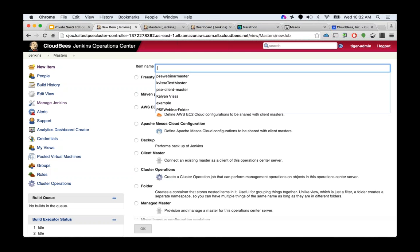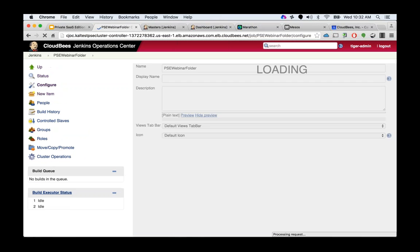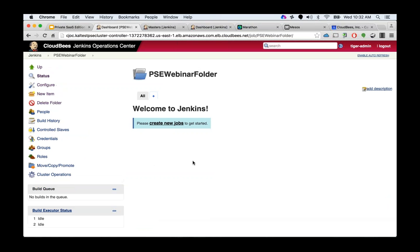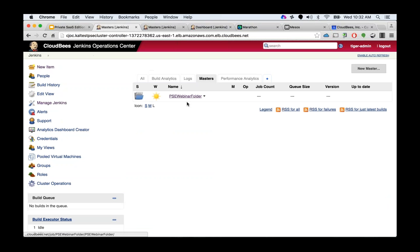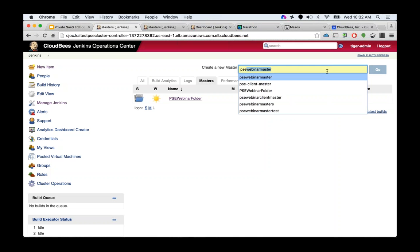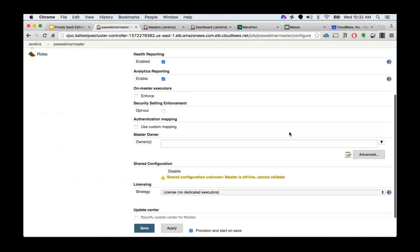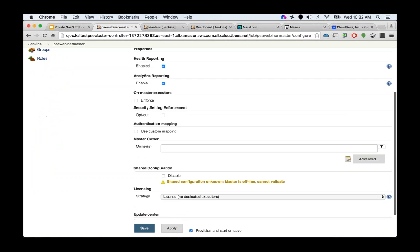So let's start with creating a folder here, and you can see that I did this just a little bit ago. So let's create a folder. We'll save that, and the folder would look something like this, right? So once the folder is created, Penny can go and create a master now. It's as simple as clicking on that new master button, and let's give that a name. Let's call it PSE webinar master. Hit go, and boom, now you're getting into the configuration screen of the master.